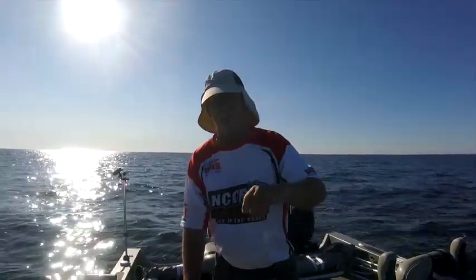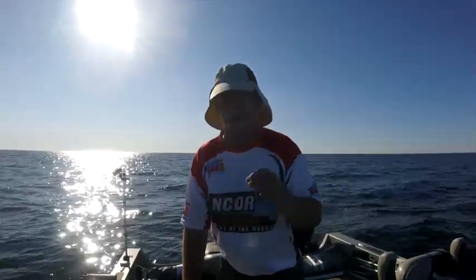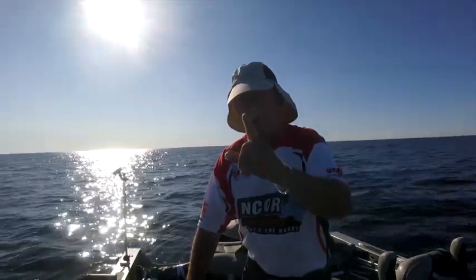I showed you what's on the depth finder here this morning. I didn't even get to my spot here. We're going to set up, we're going to fish on this spot here for a while and see what we can do.